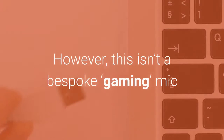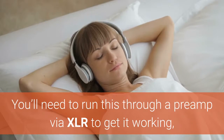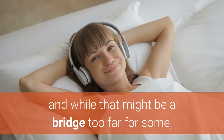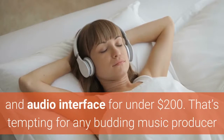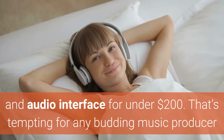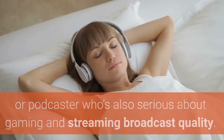However, this isn't a bespoke gaming mic and thus doesn't feature an easy USB or 3.5mm connection. You'll need to run this through a preamp via XLR to get it working, and while that might be a bridge too far for some, Focusrite does sell a Scarlett Studio bundle including the mic, headphones, and audio interface for under $200. That's tempting for any budding music producer or podcaster who's also serious about gaming and streaming broadcast quality.